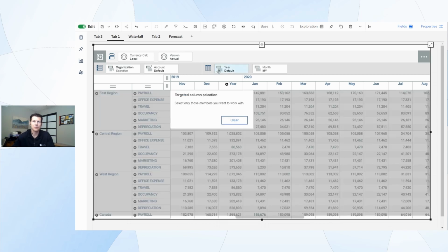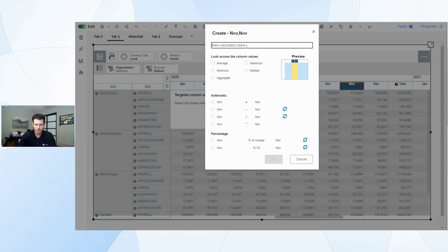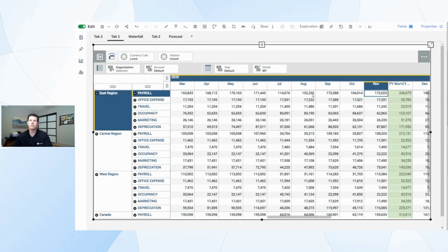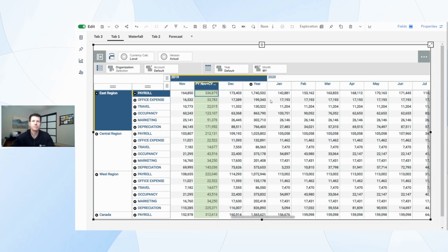Well, I click my targeted column selection button right here. That's available for columns and for rows. And so now I can control-click my November and control-click my other November and right-click to create a calculation. We'll say PY Nov plus CY Nov. Make that an addition calc, and say OK. And so now I have the 172 for payroll plus the 164 equals the 336. So again, stacked dimensions and the ability to do a calculation across those two.